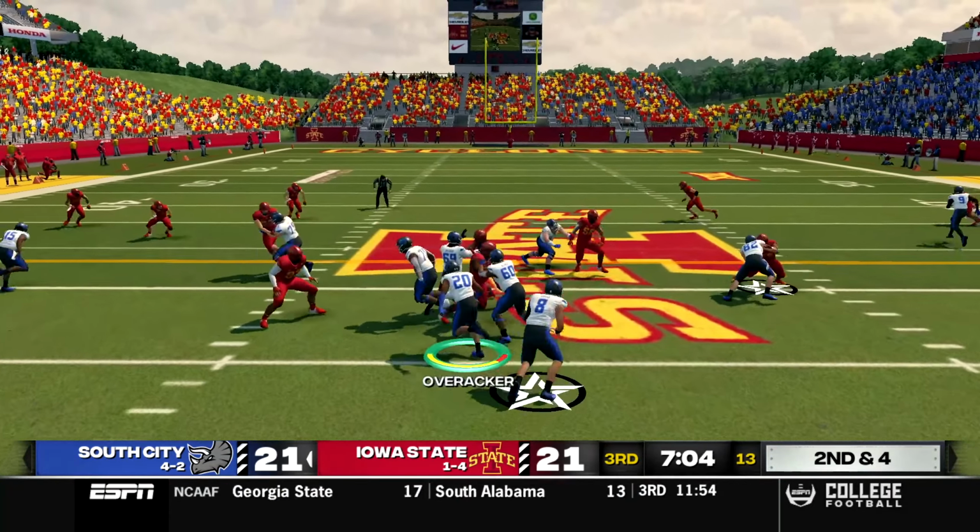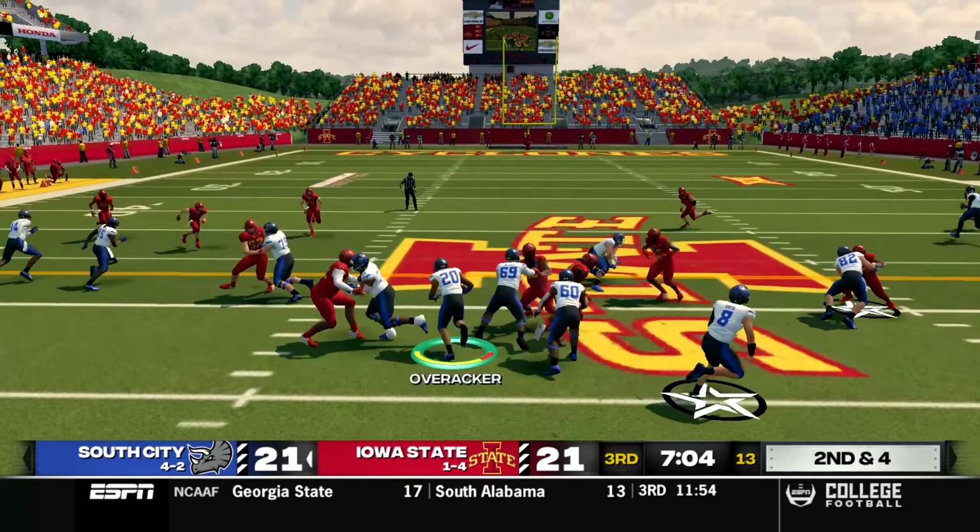Back in shotgun. It'll be a handoff to Overrocker, who goes up the middle for the first down. On the next play, Clint Barnes would run for a gain of 2, so it is now 2nd and 8. Burton back in shotgun. We'll run the read option. He'll keep it himself, and Burton will break that tackle and end up with the first down for a gain of 13. 1st and 10. We're back in shotgun one more time, and we'll hand this one to Clint Barnes, who will go up the middle and end up with about a 5-yard run.